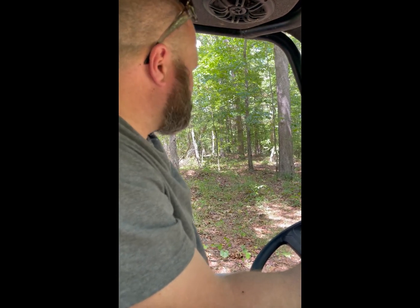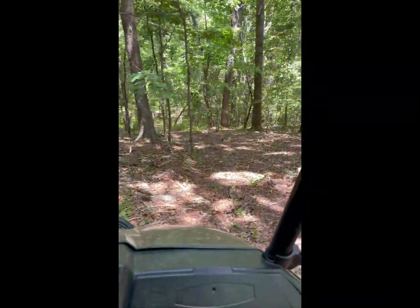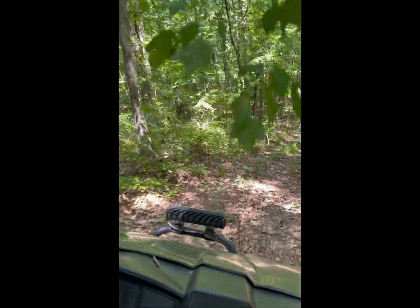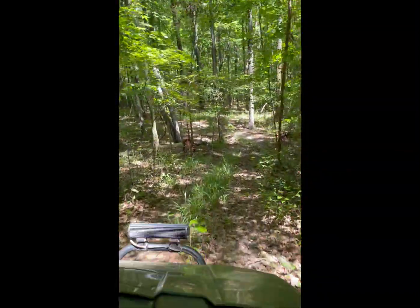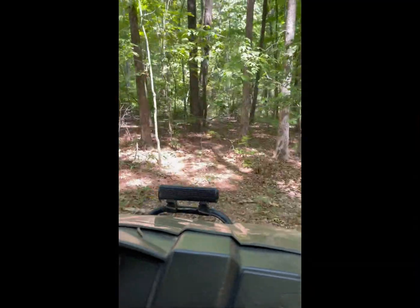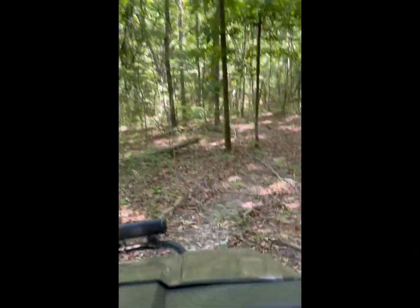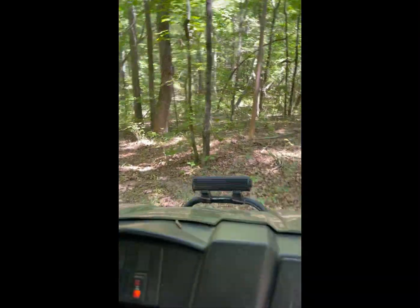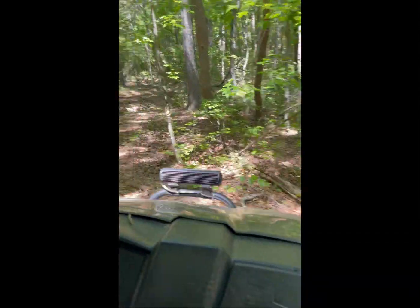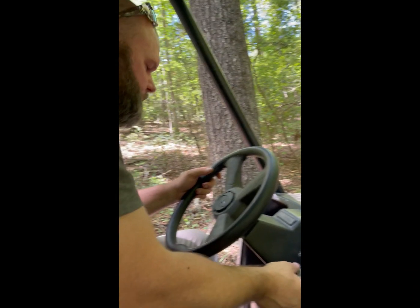Side of some pines, come out of the pines, feeding on white oaks. I put the smack down. As far as the buggy goes, it's all feet from here.